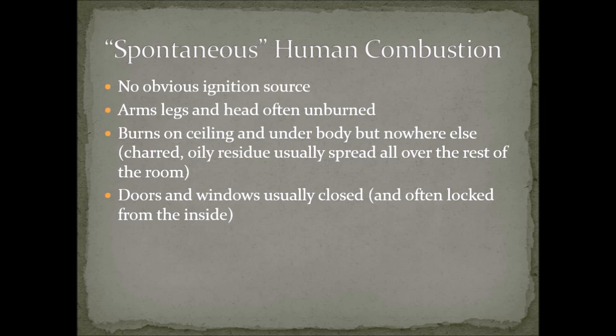There are always burns on the ceiling and under the body, but nowhere else. A charred, oily residue, usually all over the place, like this kind of greasy residue. It's like the inside of an oven. That should be a clue right there. The actual physical burn marks, though, the chars, are often only on the rug directly beneath their body and the ceiling directly above it.